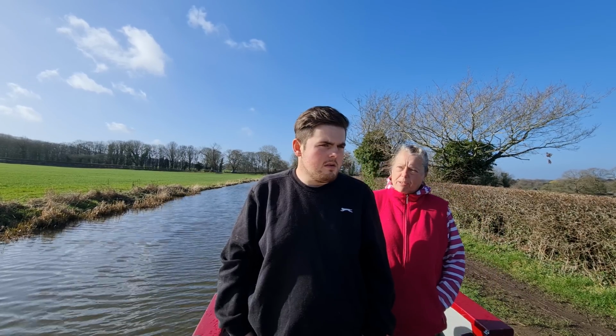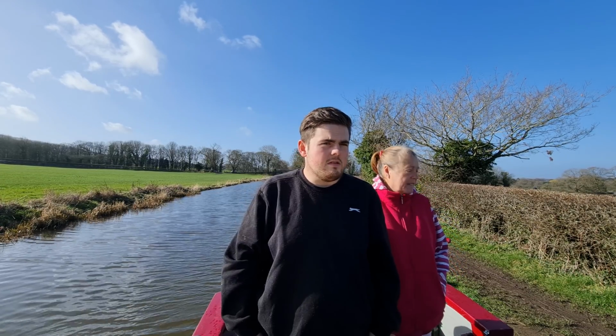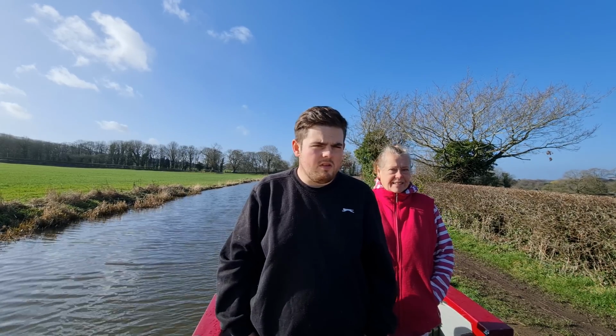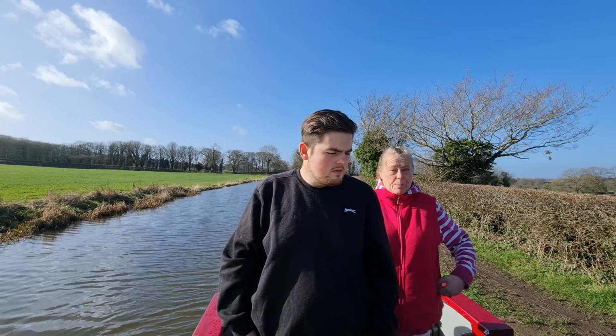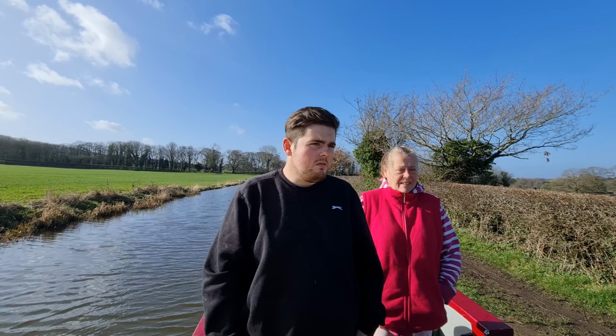What have we got to do today, Josh? Quite a few locks today. 8.5 miles, guys, and 13 locks, because if we did a 5-mile cruise, like I was going to do, then me and Mum would cruise on Friday and we'd have to do 13 locks on our own again. Yeah, so we don't want to do that. So then Josh has got to cycle back. Another 8.5 miles, because we need to take the car to Congleton.